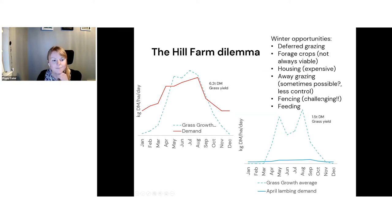Away grazing, sometimes possible, less control, you might end up with them coming back in poorer condition. Fencing, I often talk about fencing, particularly on these lowland upland systems, but I appreciate it's challenging, and hopefully there's technology further down the line to help us improve that, but fencing always returns in terms of improving that grazing control. And then, as many of you probably end up having to do, there's that bit of feeding during these months.